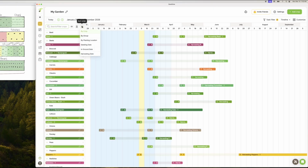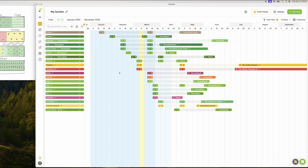So what I've done is I've come in and sorted them by the seeding date, so I can see which ones were late on, which transplanting times are coming up soon that I could potentially purchase some transplants. I think I probably am gonna fudge that and get some transplants for these. Like you can see, parsley here really needs to be transplanted right now.